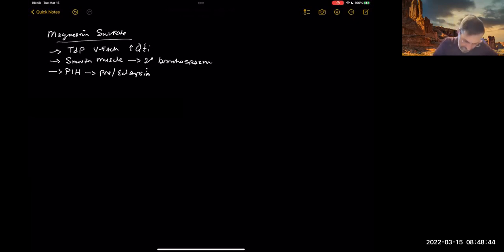And then finally, magnesium sulfate may also be given as what's known as a tocolytic. Does anyone know what a tocolytic is? Anyone ever heard of that term? A tocolytic.